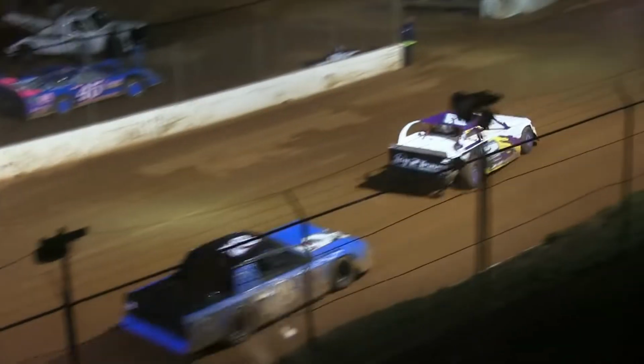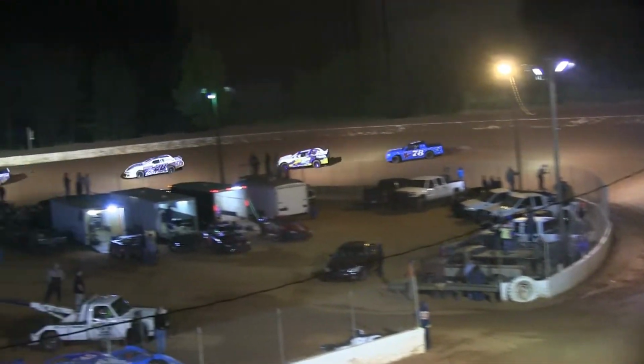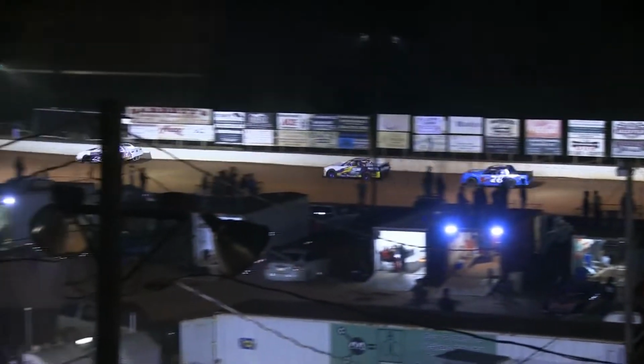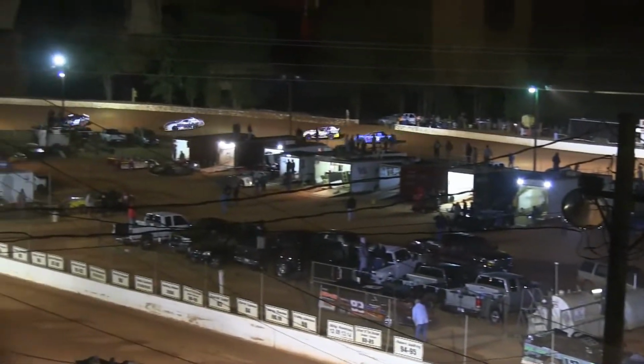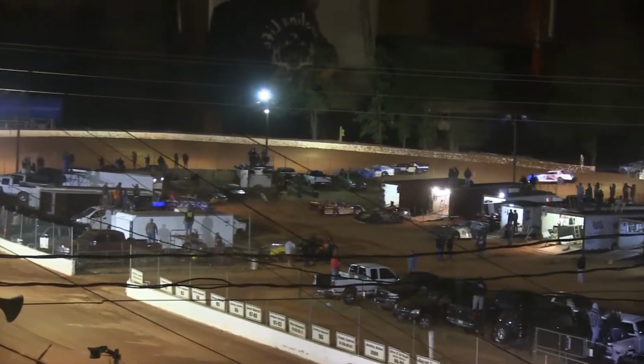Burton is able to make the pass off of turn 4, but up front, it is Tinker Roberts leading with Beckham in 2nd, about half a second back off of pace. And now here comes Chris Stewart diving underneath the 21. That is the battle for 5th back there, and Grant Burton trying to make it 3 wide.